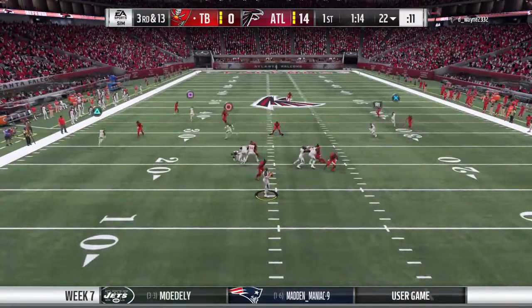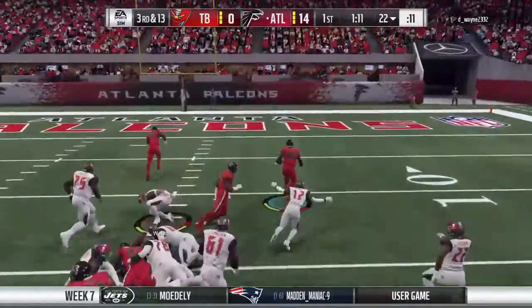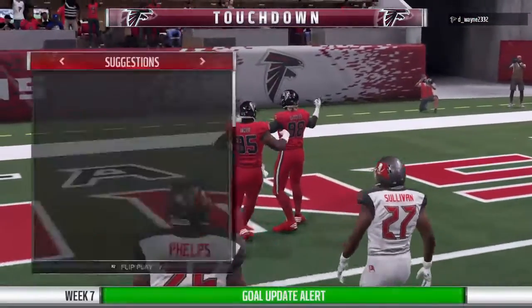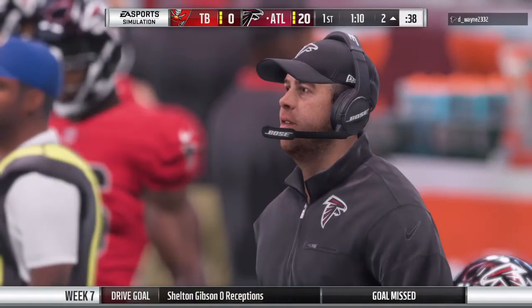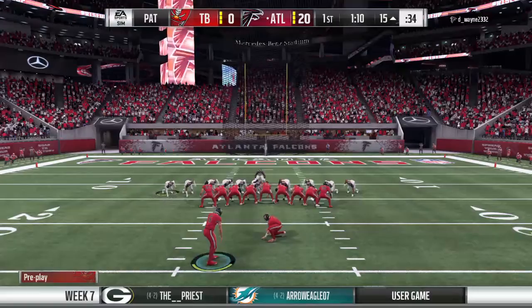Operating from the gun. Webb, nowhere to go here. He lost the football, and the Falcons grab it. And he will score. Touchdown, Falcons. So the defense forces the fumble. They get the score, and a guy on defense becoming offensive there, Charles.